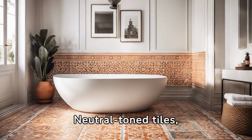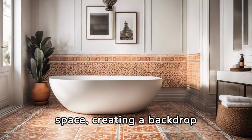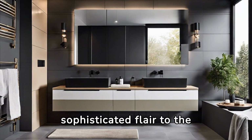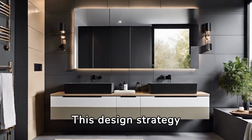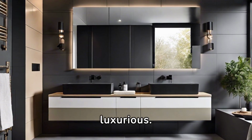Neutral tone tiles, arranged in modern shapes, add depth and interest to the space, creating a backdrop that is both contemporary and timeless. Monochrome magic brings a sophisticated flair to the bathroom, playing with shades of gray to achieve a chic, contemporary look. This design strategy elevates the space, making it feel more expansive and luxurious.